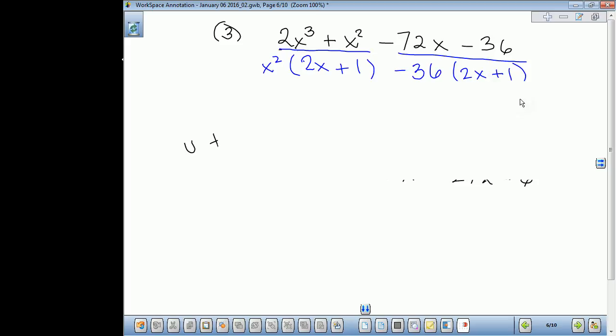Whenever we have two terms that have a common factor, both of these have a common factor of 2x plus 1. Don't both of these terms have that as a common factor? So I can factor out that common factor. When I pull out the 2x plus 1, what am I left with? An x squared and a minus 36. X squared minus 36.